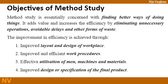So method study is basically concerned with finding better ways of doing things. That can be achieved by improving the layout and design of the workplace, improving the work procedures, or finding out better ways of doing the work, as well as effective utilization of resources, and proper design and specification of the final product.